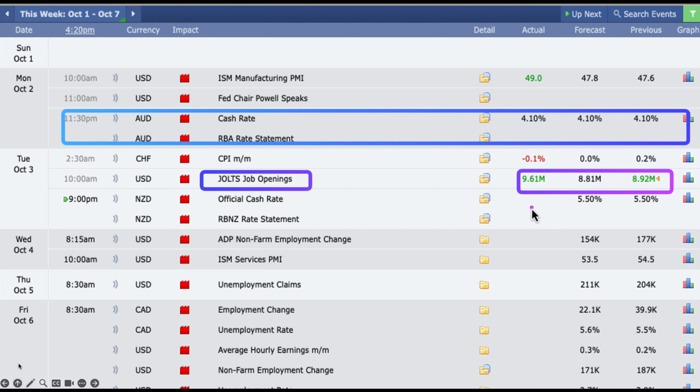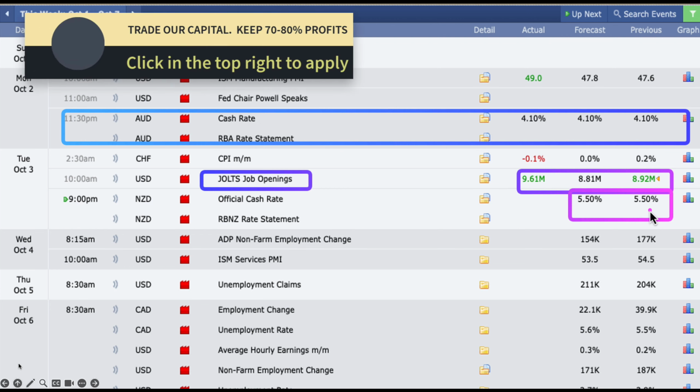We have the RBNZ tonight. Again, not expecting a rate change. I'm expecting not a whole lot of movement. I think we'll probably see the same thing as the RBA, and that is going to be either no movement or just sell the rally on the Kiwi here.